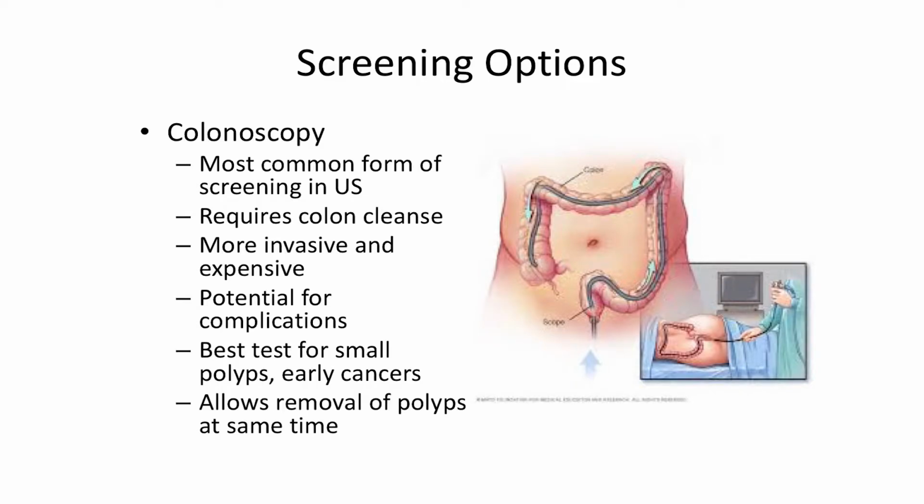So kind of the gold standard for screening options is going to be the colonoscopy. And we've been doing these forever. This is basically where the physician runs a long tube, which is about a quarter of an inch to a half an inch around, up your rectum, around your colon. So again, your colon's about 3 feet long, so we're going all the way around your colon.